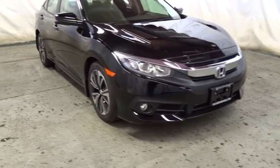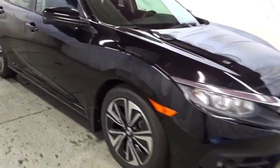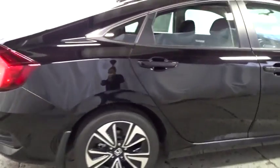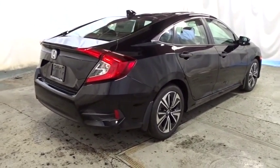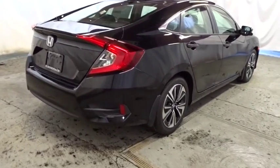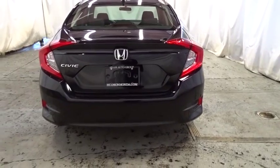Backup camera, keyless entry, Bluetooth, front wheel drive, fog lights, trip computer, tachometer, day and night rear view mirror, outside temperature gauge, brake assist, cloth seat trim, engine immobilizer, body color door handles, low tire pressure warning, power rear window sunshade, four-piece floor mat set.